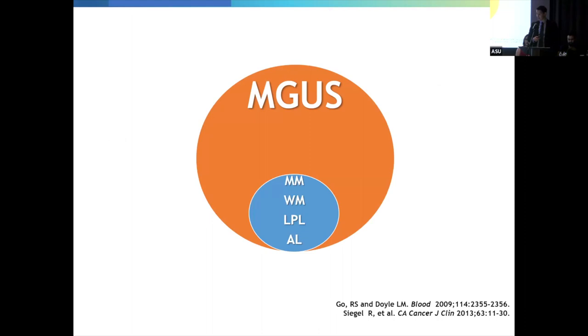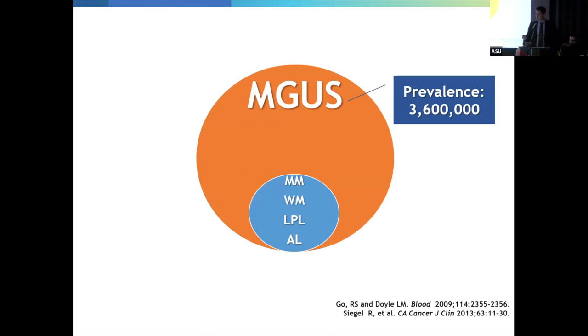As many of you are aware, MGUS, or monoclonal gammopathy of undetermined significance, that mouthful, is extremely prevalent. Depending on the patient population you're screening, in older patients, 65 and above, it's anywhere from 3 to 4%. In patients of African descent, it may be as high as 6 to 7% incidence. So extremely, extremely common. It's hard to give a specific number, but it's probably at least 3.5 million and above with MGUS, and many of those patients are unaware they have it.